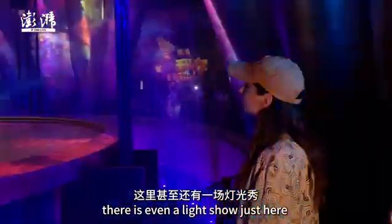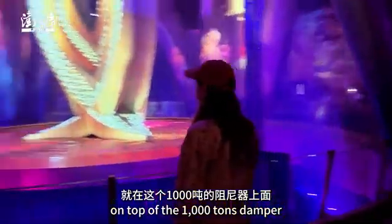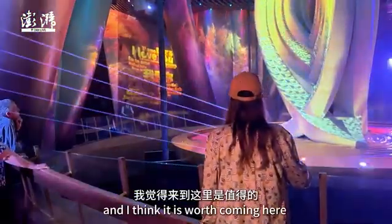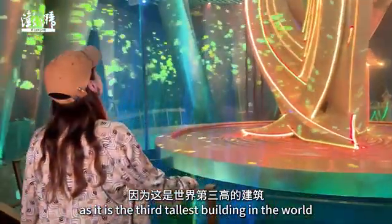And there's even a light show just here on top of the 1,000-ton damper that is just behind the statue here. It's very impressive and cool, and I think it's worth it to come here as it is the third tallest building in the world.